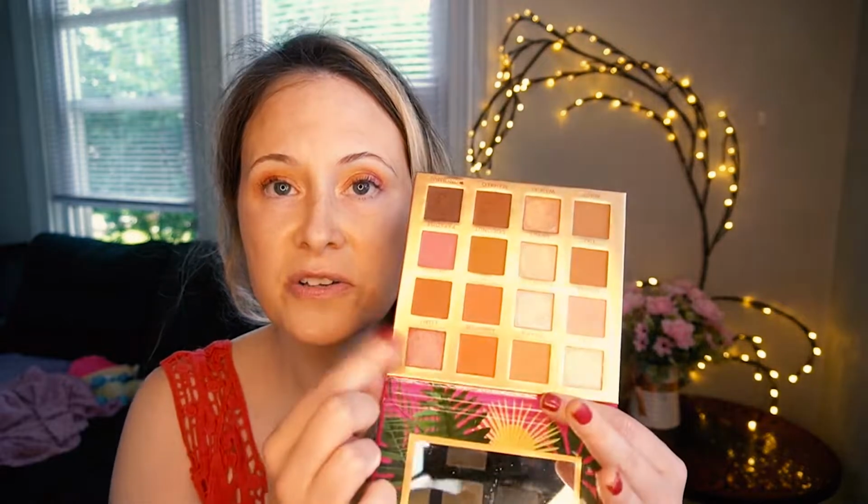The colors are so pretty. They are not the most pigmented. They are also on the wash of color side, warm, corally wash of color side, but they are so gorgeous, especially here, like Pineapple, Sandy. I just love these shades. They're like your standard neutral shades, but they are just so beautiful. Luau, this one, goes a little bit orangey over here.